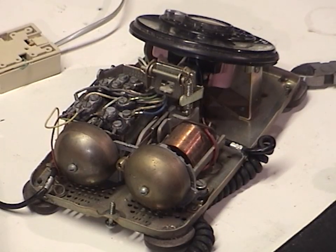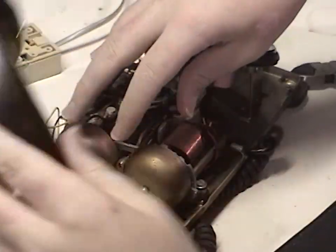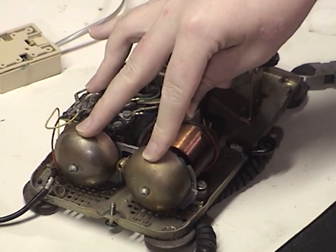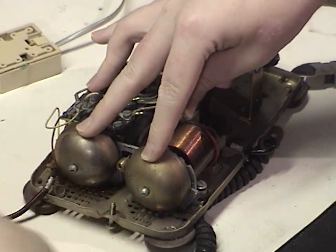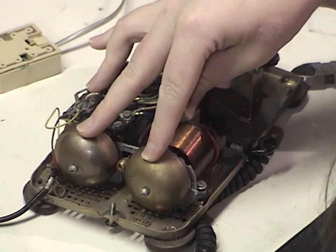Alright, it's a little late at night, so once again I'm gonna use my fingers to mute the gongs here. Let's dial this thing. That was it. That was it.